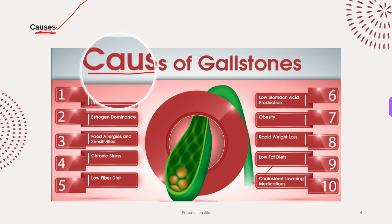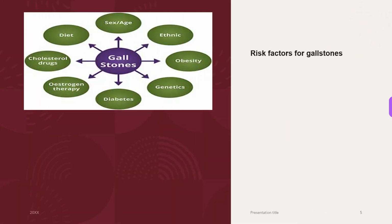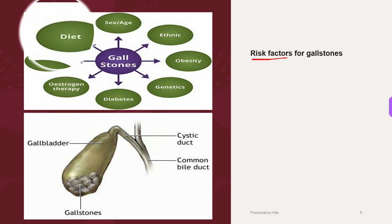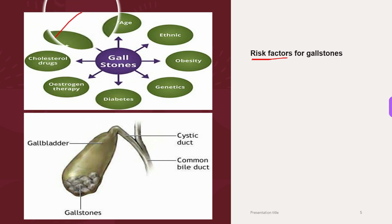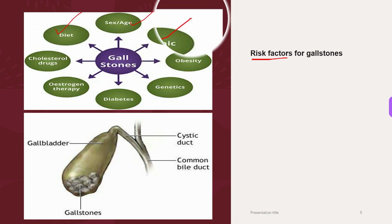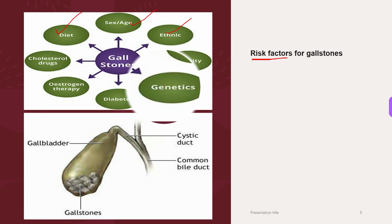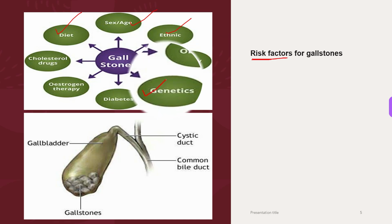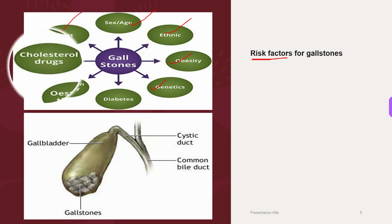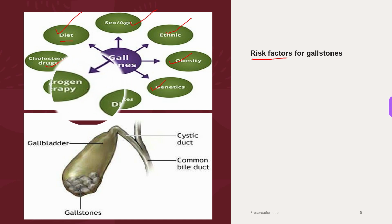Now next we'll talk about the risk factors. What are the various risk factors responsible for gallstone formation? Some risk factors for gallstones are related to diet, while other factors are not as controllable. Uncontrollable risk factors are things like age, race, gender, and family history. Lifestyle risk factors include living with obesity, a diet high in fat or cholesterol and low in fiber, undergoing rapid weight loss, or living with type 2 diabetes, that is diabetes mellitus.